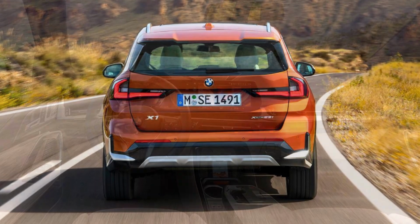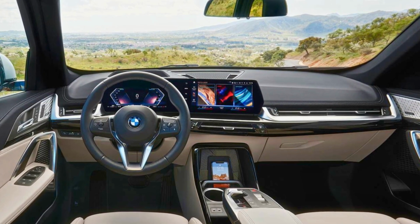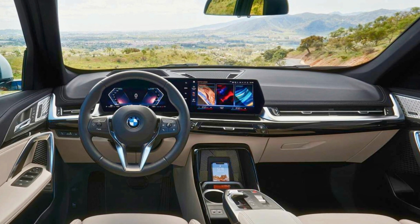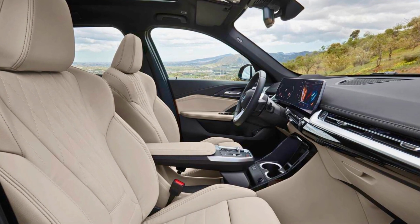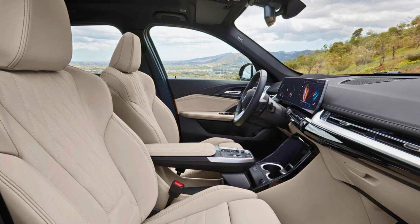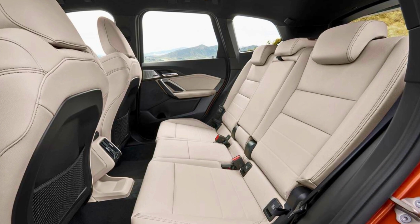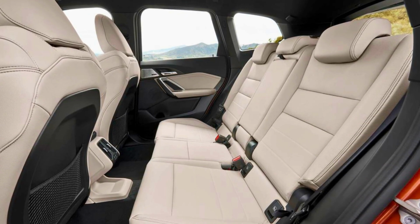Under the exterior, you got a zippy turbocharged 2-liter 4-cylinder engine, pumping out 241 horsepower. That's 13 more ponies than the previous model, in case you're counting. Now size matters, and the new X1 is bigger and bolder than its predecessor. It's got more cabin space than its rivals, making it feel like a TARDIS on wheels. In a nutshell, the BMW X1 is the cool, tech-savvy friend you want on your adventures.